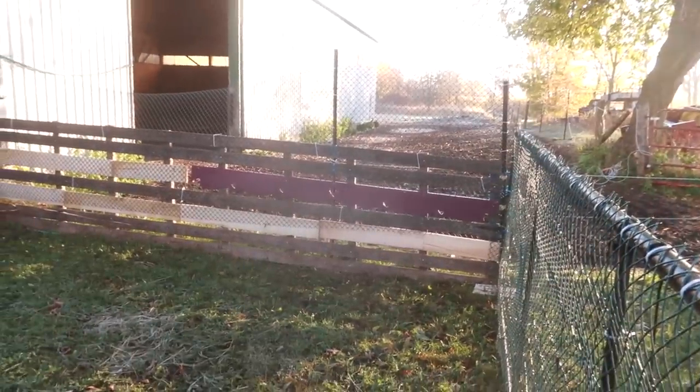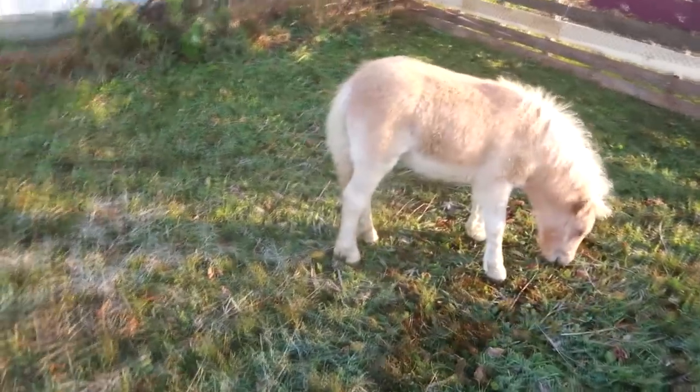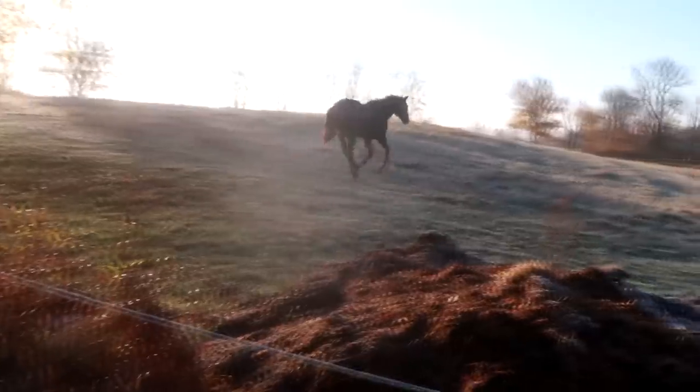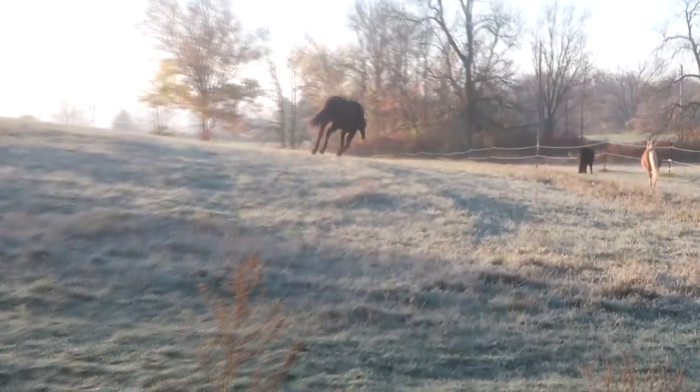Also, people were saying she's right next to those horses, and she is relatively close to them. There's a good 3 feet between them. They can't actually get to one another. Look, she's calmed down. Whoa, baby! No, not good. He is looking good.